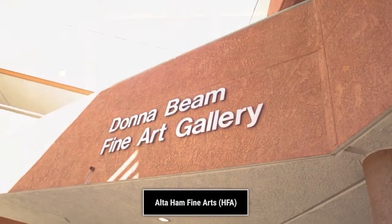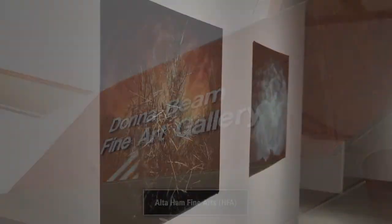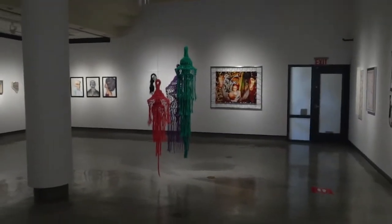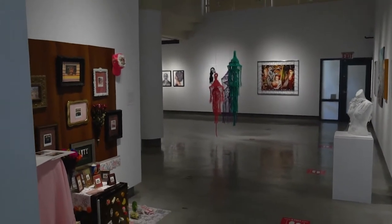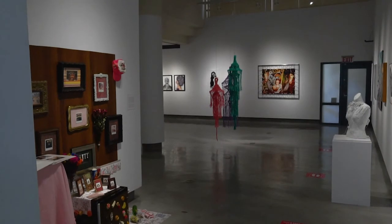Our Donabium Fine Arts Gallery is free and open to the public on a regular basis throughout the year. Its exhibition schedule offers works of student and faculty artists from the region and throughout the United States and from lands across the globe. The mission of our Donabium Gallery is to stimulate and enrich the cultural vitality of a diverse UNLV community and all who visit the gallery.